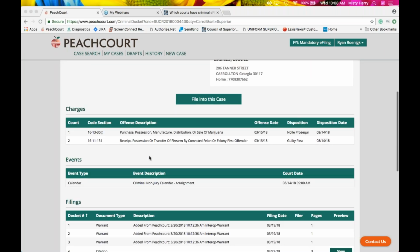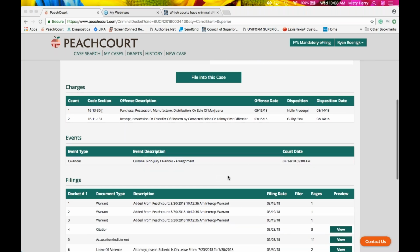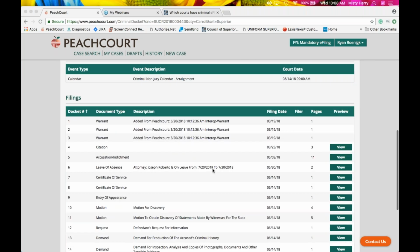Further down, you'll see we have the charges listed. If there has been a disposition in the case, you'll see that there as well, along with the disposition date. You'll see any events that have been scheduled. We get this directly from the clerk's system. So anything the clerk enters or any calendar dates that are scheduled will immediately be available in PeachCourt for you to see the court date or what's coming up.